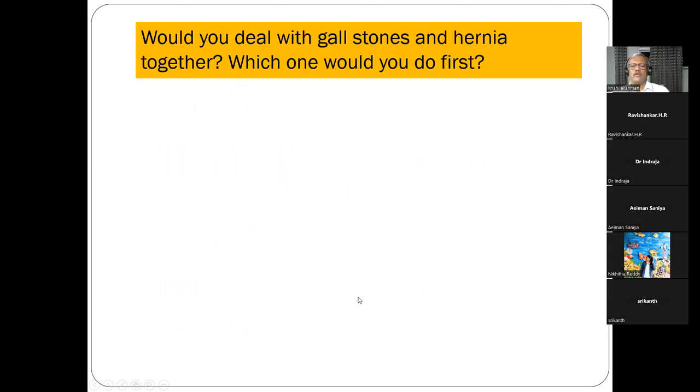I think I'm on to my last question, maybe one or two. If you have gallstones and hernia, would you do it together? Which one would you do first? Why are we even asking this question, Nikita? It's most commonly encountered, sir. Yeah. So why are we asking this question? What is the concern? One is a sterile zone and the other one... Very good. It's a clean contaminated zone. So you're worried about possibly getting your mesh infected. Yes, sir. So would you do it or would you not do it?